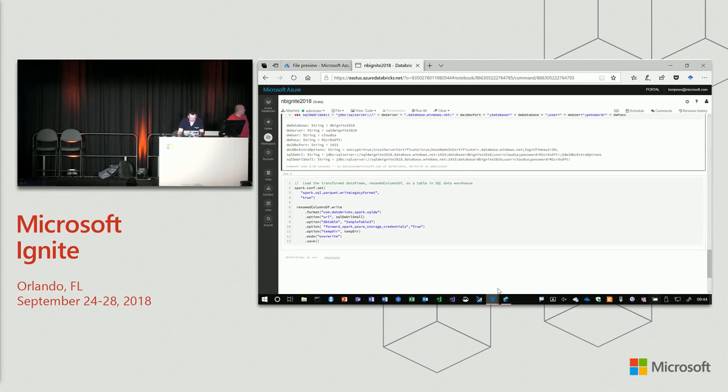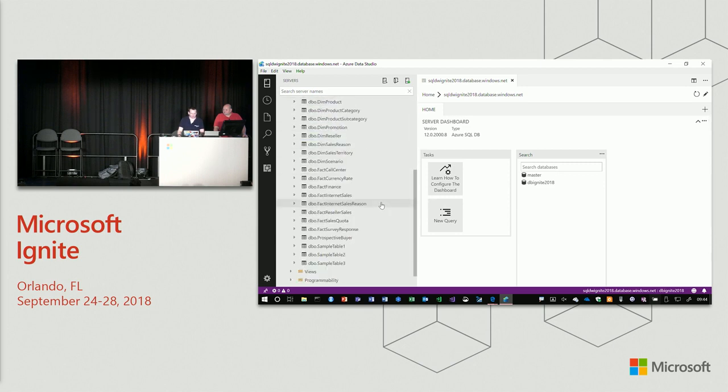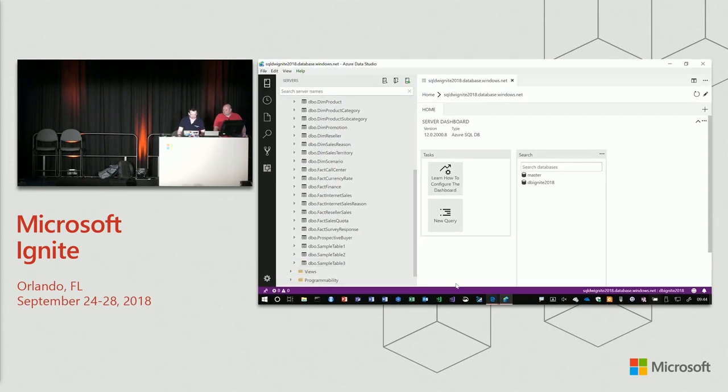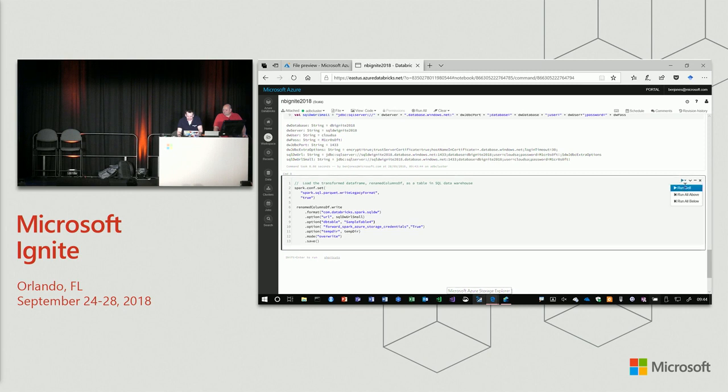So let me just switch to Azure Data Studio, a really nice environment for connecting to SQL instances, Azure SQL Data Warehouse, Azure SQL Database. As you can see here, I'm connected to my Azure SQL Data Warehouse. I have a database called Ignite, and in that I have a bunch of tables. All's good. So I'm just going to push this, what shall I call it? I'll be creative and call it table 4. So let's just push this data set out now.